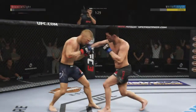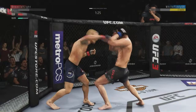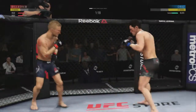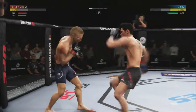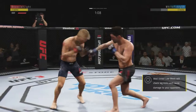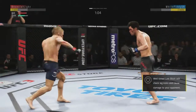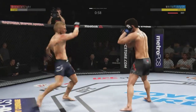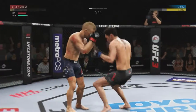Right to the liver. Vicious combo there. He's hurt to the body. You can tell that shot hurt him bad. Body kick, look at that. Good defense there. Wow. He is really finding a home for those body kicks. That is spot on, Joe.